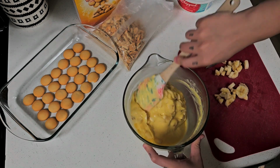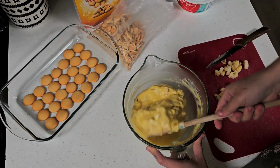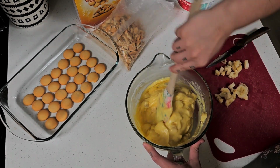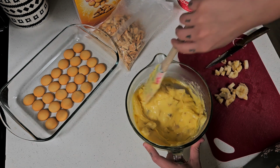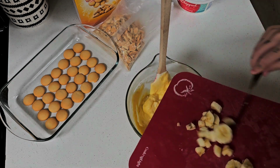I know some people like to use banana pudding too, but I feel like banana pudding just tastes a little too artificial to me, and I just like the fresh banana more. So I like to do vanilla pudding. I'm just going to throw these in there. What's a little extra banana?